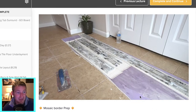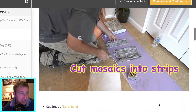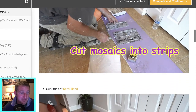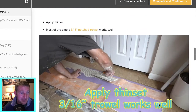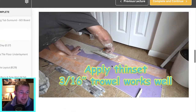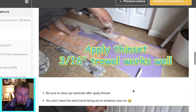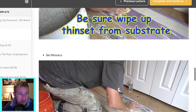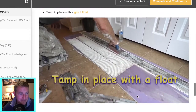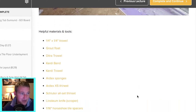Okay, so then you'll be ready for the next day. And here I just have the same concept, basically giving you some reference points to remember as far as putting all this together. As far as the trowel size, that really depends on your coverage, but most of the time a 3/16 inch notch trowel works for most of those mosaics pretty well. And that's just kind of a quick reference to everything, and you'll be ready to go.